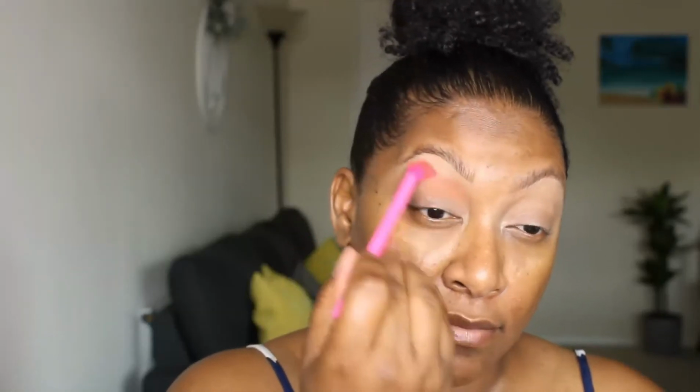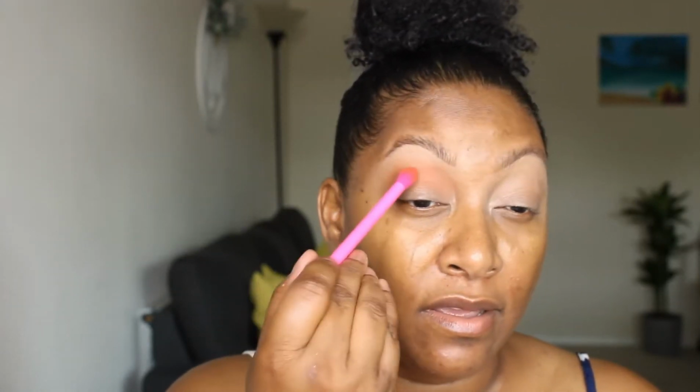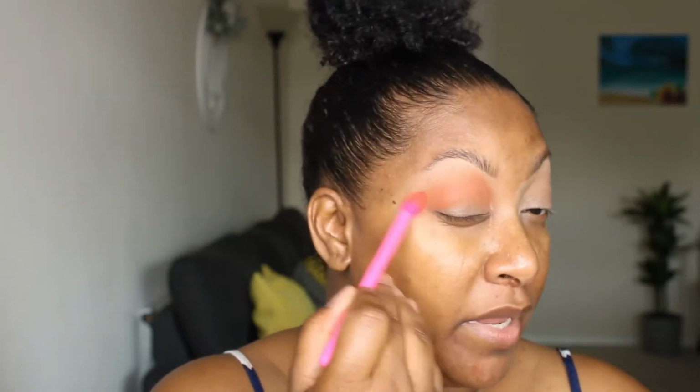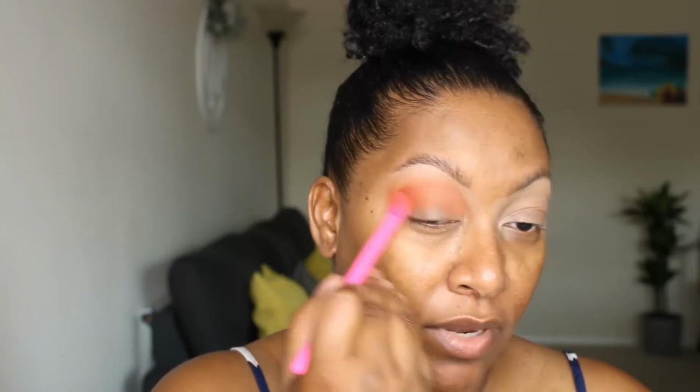So I'm going to start off with this sort of pointed blender, and I'm going to go right into this warm brown and put it in our crease. The good thing about this setup is that I can have a mirror in front of me comfortably and not have to worry about the fact that these drugstore products never have mirrors. Super annoying. So this is a nice warm brown, not a lot of pigment. I don't use a lot of drugstore eyeshadow palettes, but I know they don't have the best pigment, but a lot of them you can build up.